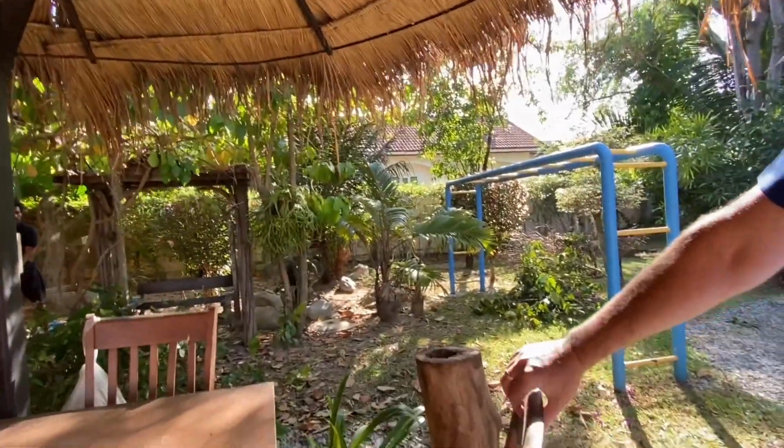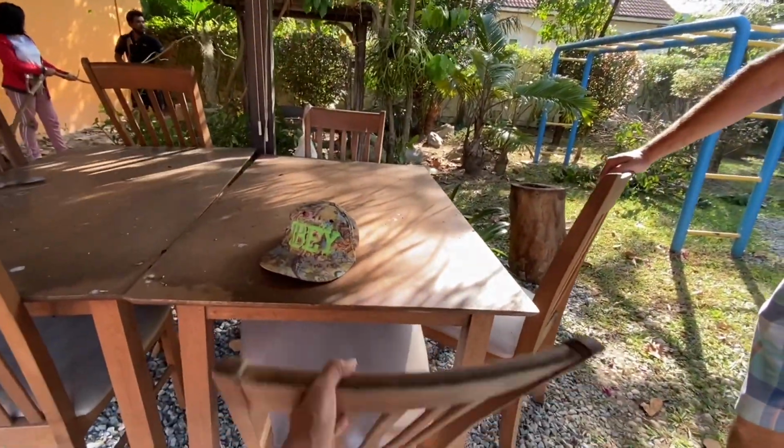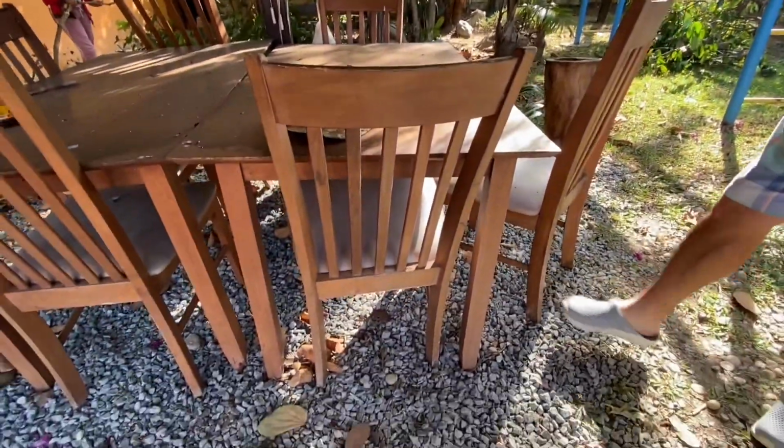Okay. These are all stuffed. What are we going to do with this? They're stuffed, look at them. They're all full of salt.